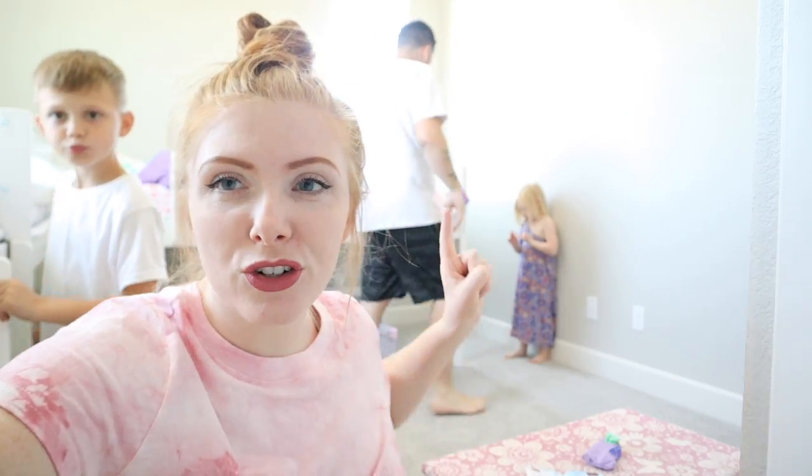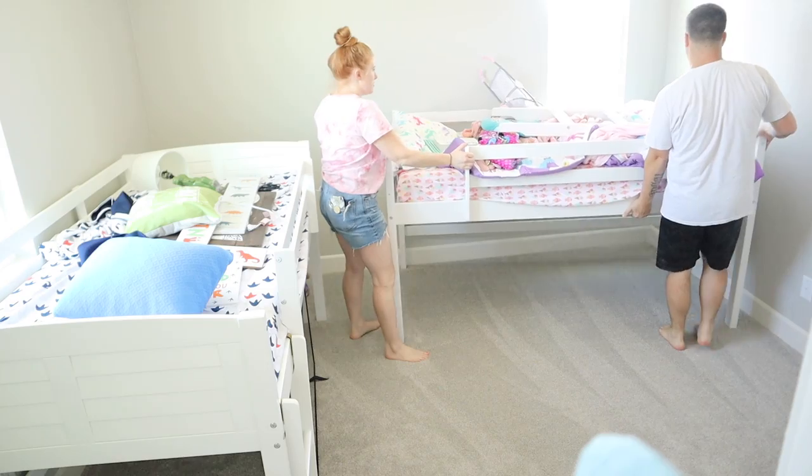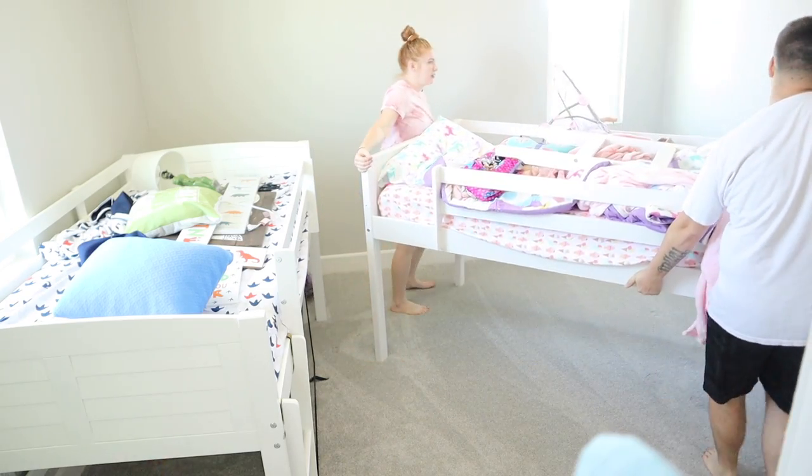Step number two, we're gonna try rearranging these beds. I think ideally it would be nice if they were separated. I just don't know if that's gonna work out in the long run, so we'll see. I measured it at some point earlier.